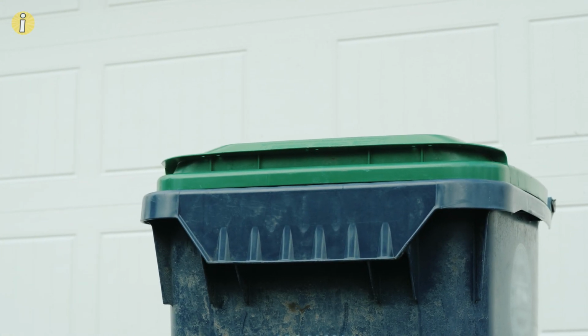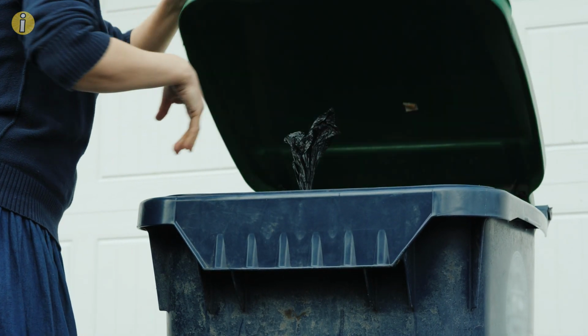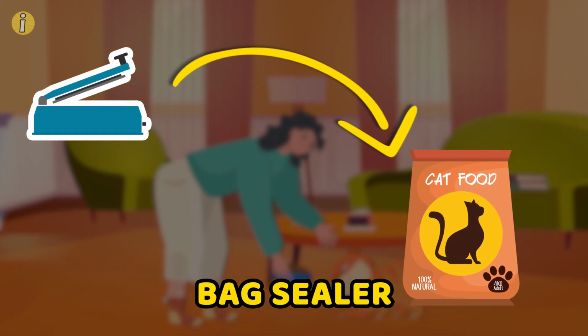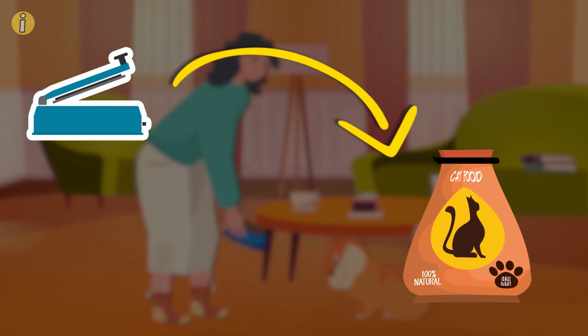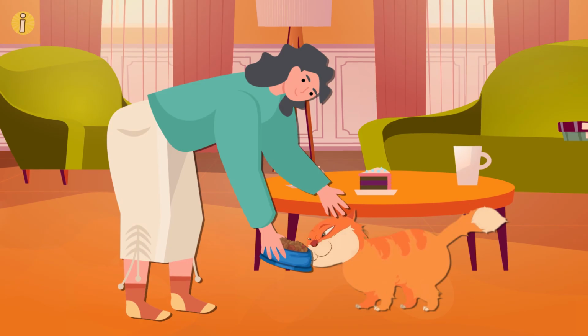However, if you don't store it right, you might find yourself throwing a lot of it out, especially if you're buying bigger bags. Keep a bag sealer on the cat food bag even when you just have a couple of servings left in it. That way, it'll stay smelling fresh throughout and your cat will eat all of it.